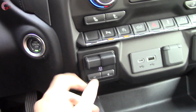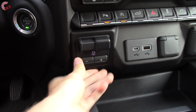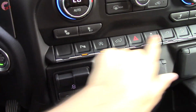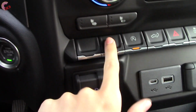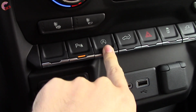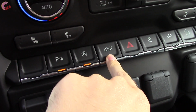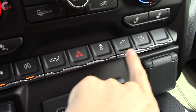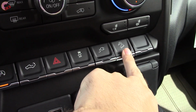Now moving on up, we've got your trailer brake controller right here, which used to be over there, now it's over here. And then above that, you've got a bunch of toggles. I'll go through these. These are your parking sensors. This defeats your auto start-stop system. This is your remote release for the tailgate. Hazards. Traction control off. This turns on your power outlet, and then this is your hill descent control.